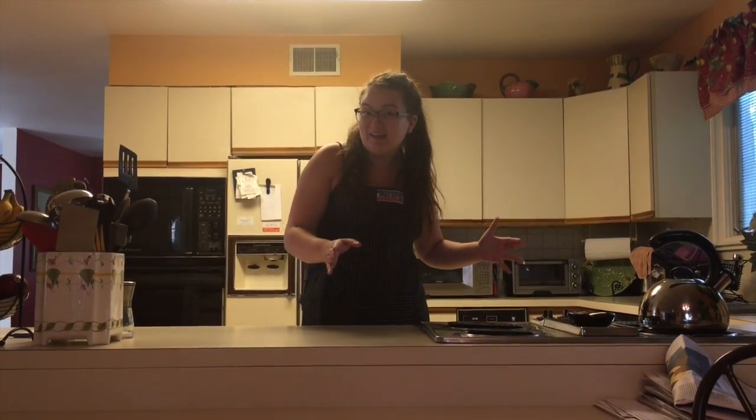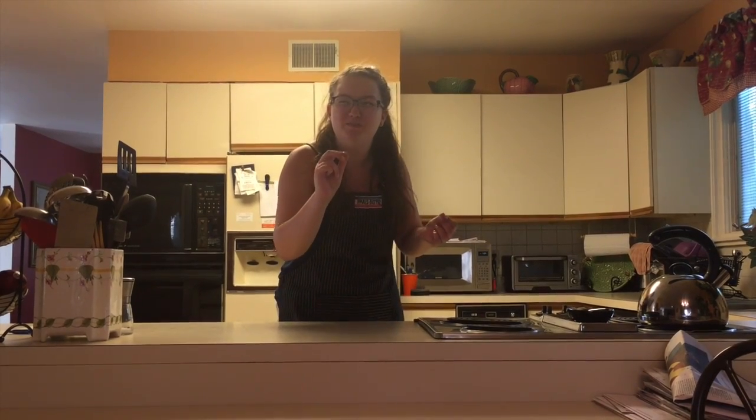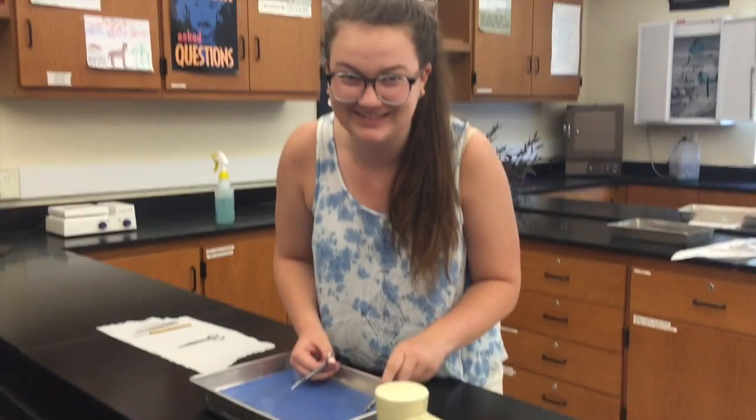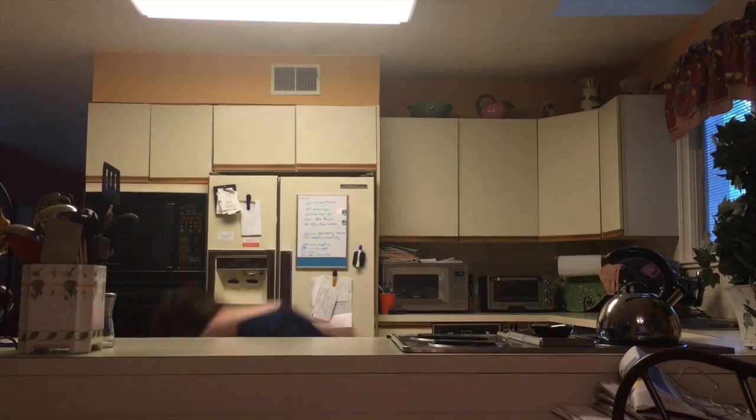Prokaryotic cells! Now, moving on to a plant cell, we're gonna build a wall and make the red blood cells pay for it. It has been a busy week in the lives of our... Thanks, Katie.